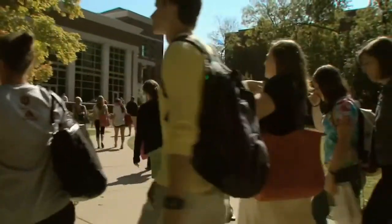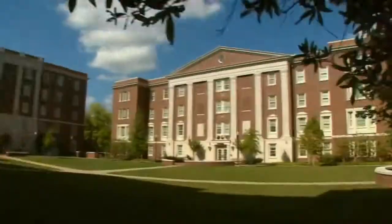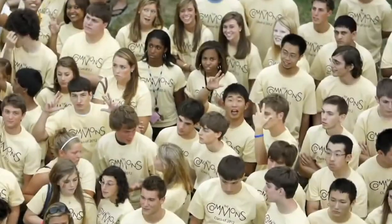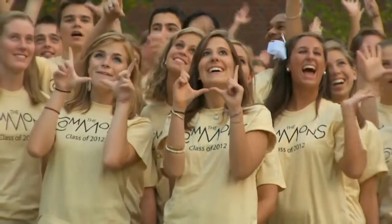The Martha Rivers Ingram Commons at Vanderbilt is much more than the regular dorm experience. It's a living, learning community. The Commons opened its doors with the class of 2012 and keeps getting better. Okay, here we go. Just a few more and you guys are done.